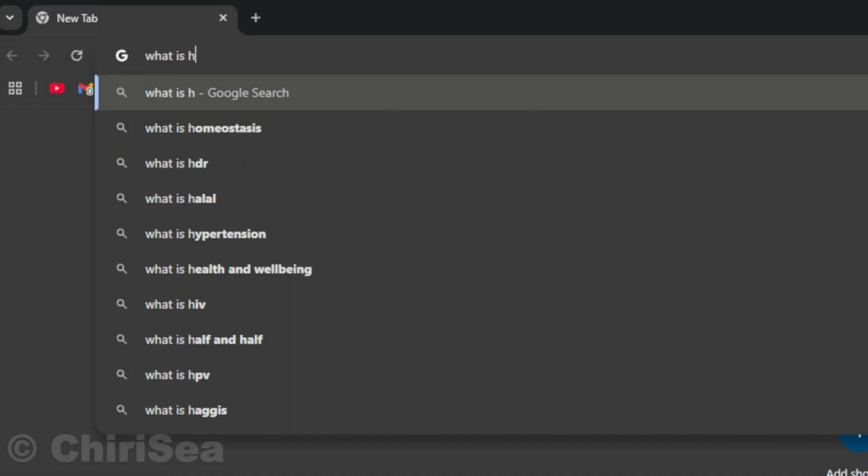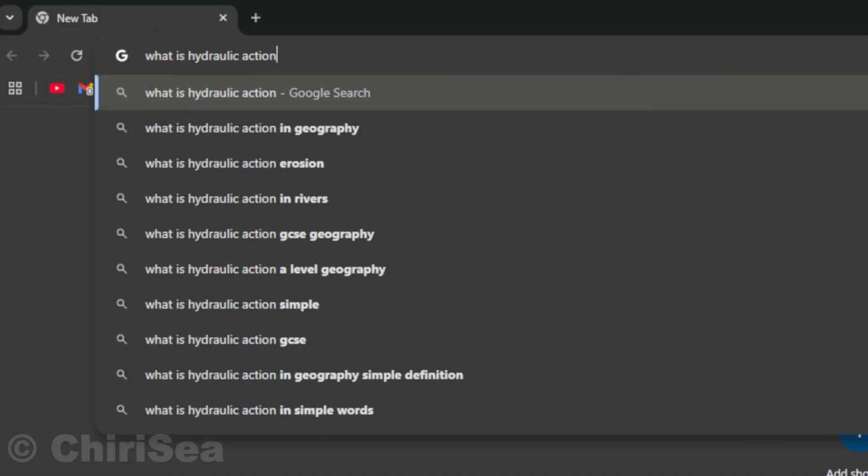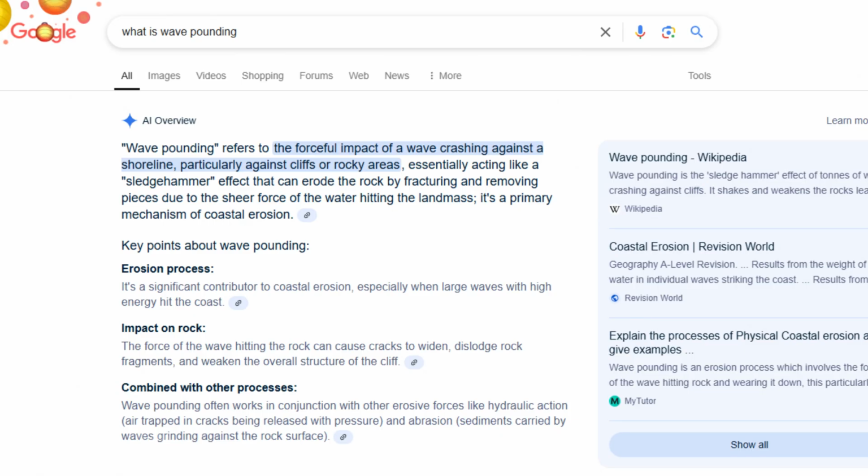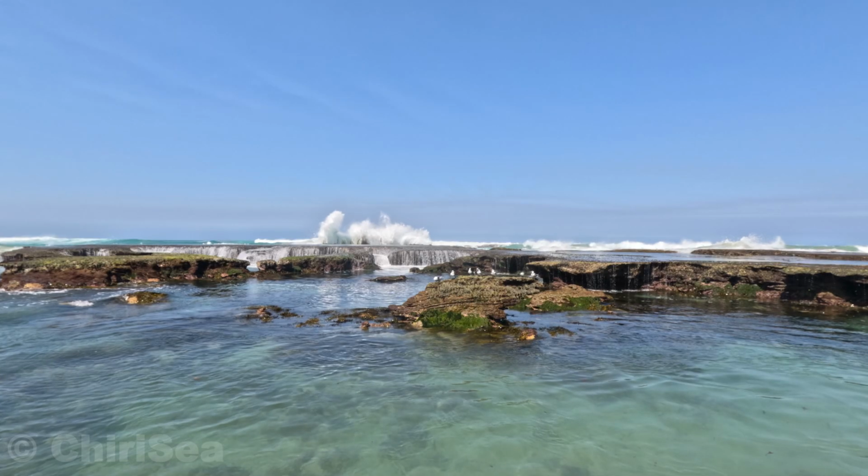Now, the Google definition, aka the scientific definition. Hydraulic action is the process of moving water such as waves that wear away rocks and sediment along the coast. Simple, yet the term does vary. Another term to describe this even more specifically is wave pounding. The hydraulic action or wave pounding occurring here is displayed by the plumes of spray.